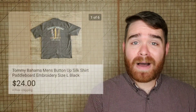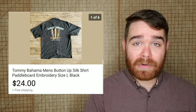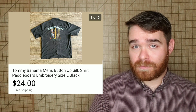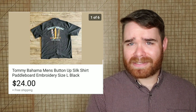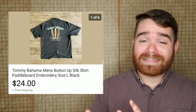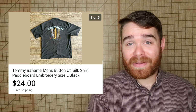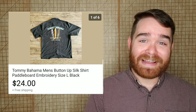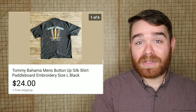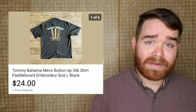First up, we got this Tommy Bahama men's Hawaiian shirt. I only pick up Tommy Bahamas if they are super loud or super unique, or they have a big embroidery on the back. This one did have a very large embroidery, and it was a good size. I think it was an extra large or maybe 2 extra large. Even with all the good things about this shirt, it still only sold for $24 with free shipping. So if you are still picking up blank Tommy Bahamas, please stop. They're not going to sell for any serious amount of money. Tommy Bahamas have to have something unique about them, and they have to be a larger size to really bring a significant amount of sales.